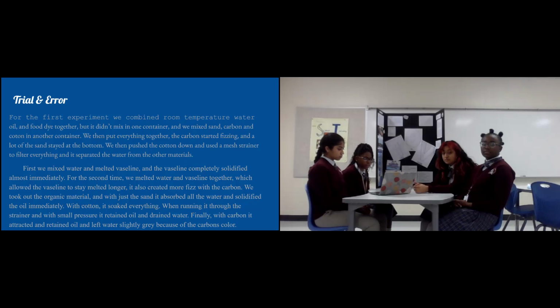Finally, with carbon, it attracted and retained oil and left the water slightly bright because of the carbon's color.